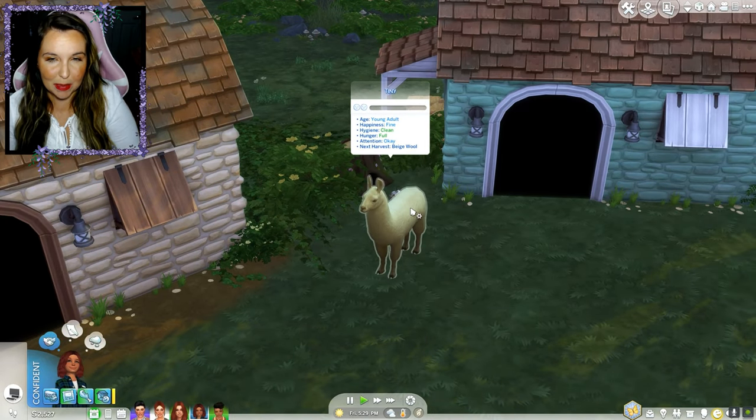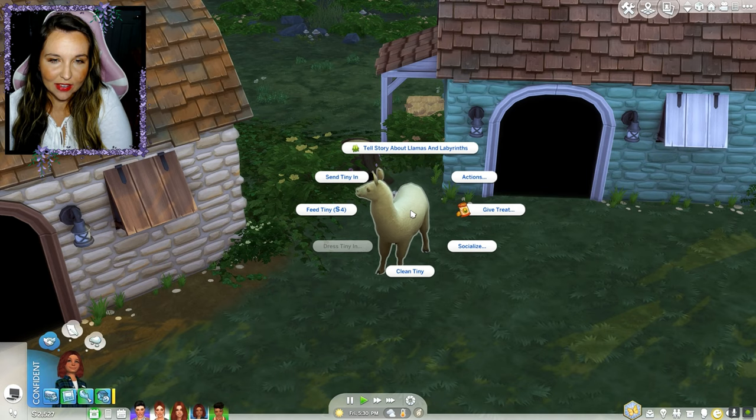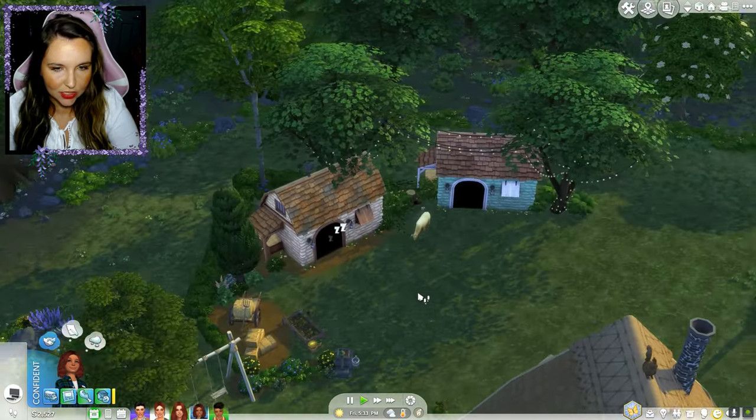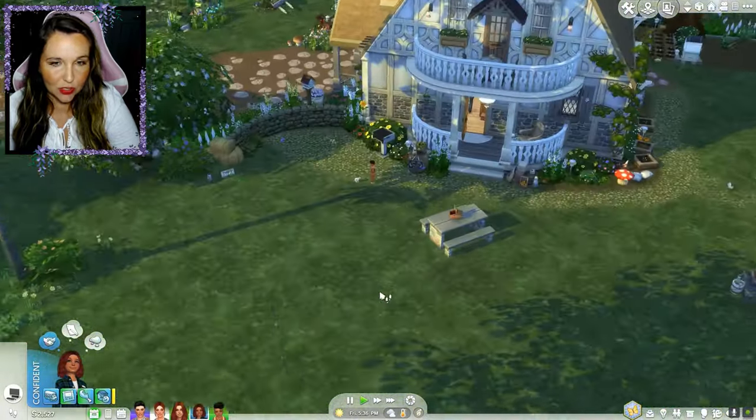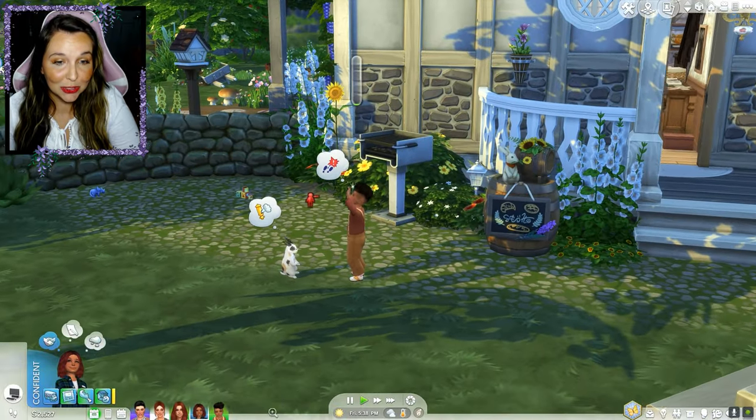Next harvest is beige wool. They're okay and everything. Send Tiny in, feed him, clean him. Okay, so a bunch of cute little things going on. I think right now she's doing her schoolwork. She did go into school today.